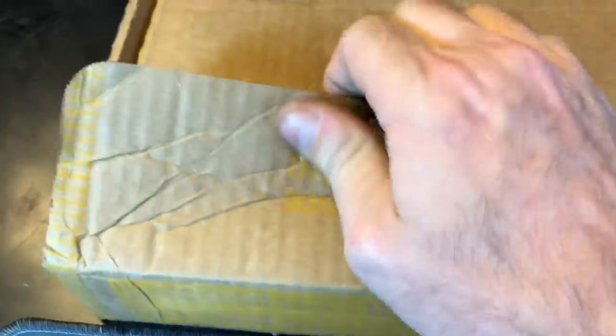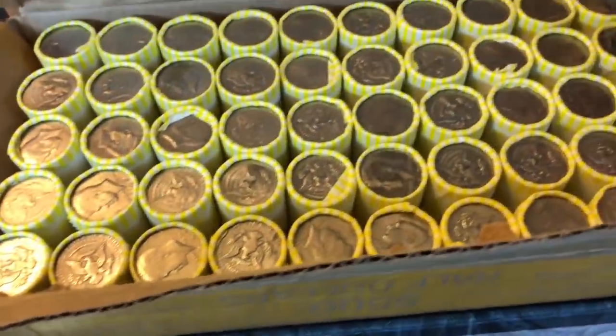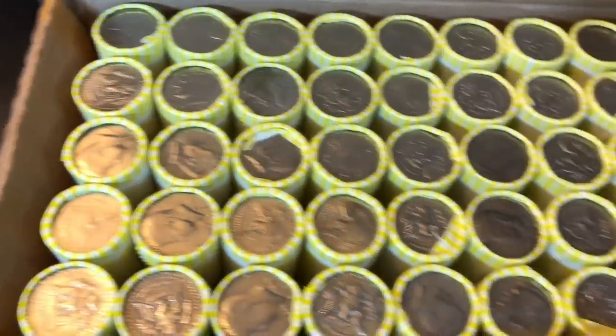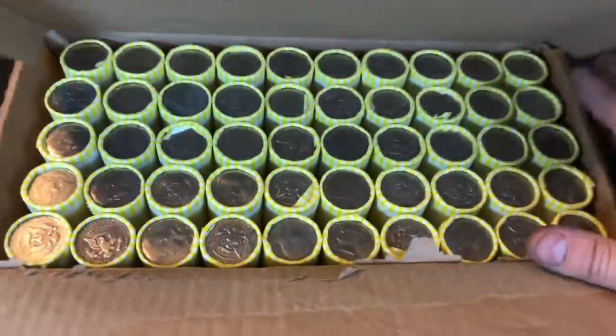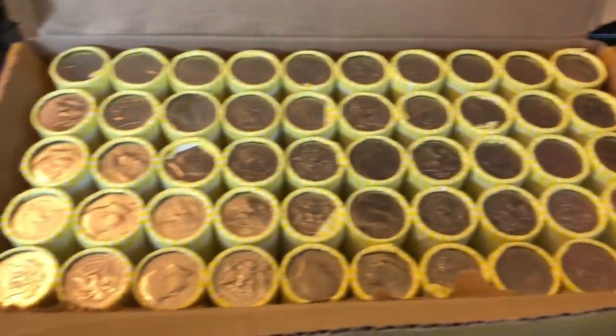I'm going to try to do this a little more carefully because I do want to reuse these boxes when I bring them back to the bank. Forgot to do that on the very first one. Hopefully, we find some goodies in this box. I don't see any silver enders from the quick panorama view, but we'll get to hunting, see if we can add to our finds, see if we can add to our silver.